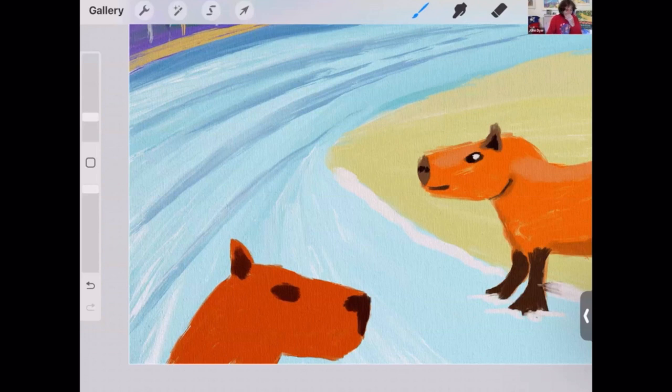There's stuff goes into it. I just start in the wrong way. I have to wipe stuff off. You have to be careful.